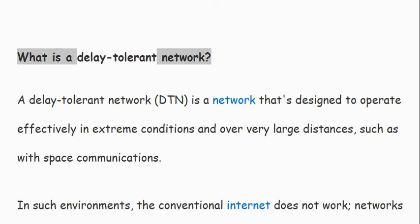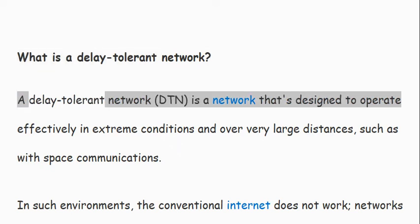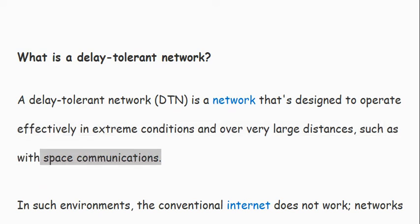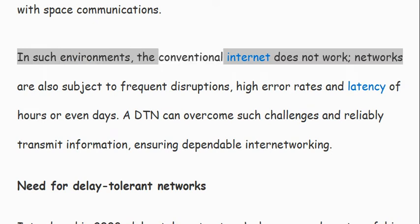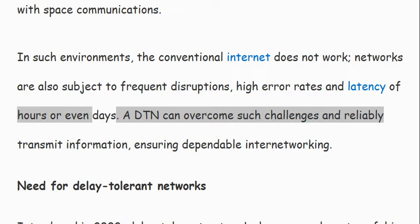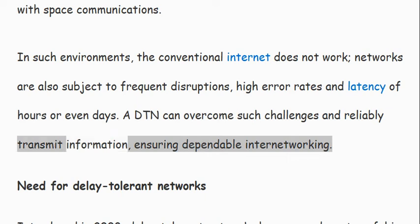What is a delay-tolerant network? A delay-tolerant network, DTN, is a network that's designed to operate effectively in extreme conditions and over very large distances, such as with space communications. In such environments, the conventional internet does not work. Networks are also subject to frequent disruptions, high error rates and latency of hours or even days. A DTN can overcome such challenges and reliably transmit information, ensuring dependable internetworking.